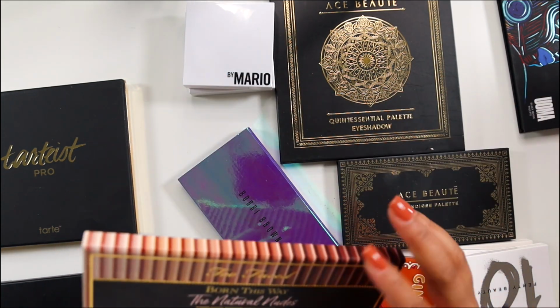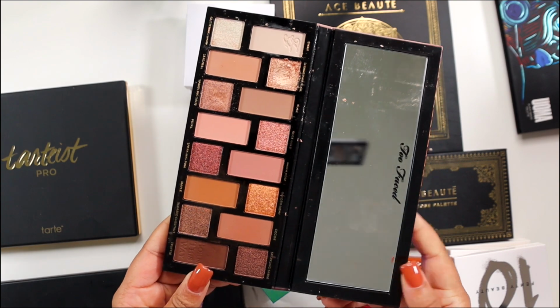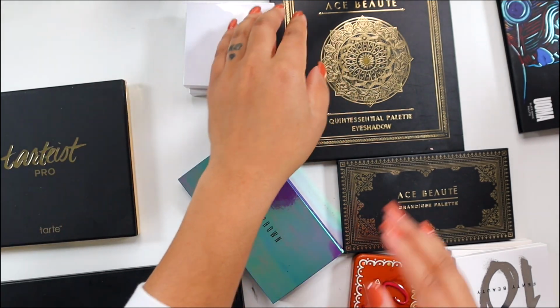What else? Too Faced Born This Way, the Natural Nudes palette. This palette was really pretty. But I have like 10 of these, don't I? Like, I already have this palette in some form in another brand. Maybe the same brand. I don't know.